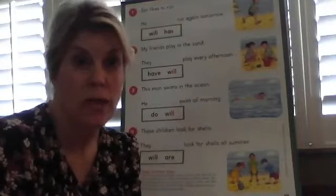Now, verbs can also be in the future. That means a verb telling us something we're going to do, something we haven't done yet, but it will happen. Today, when we do this activity, we're going to be using the word will with our verb to talk about an action that we'll be doing in the future, maybe tomorrow, maybe tonight, maybe next week.